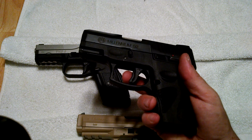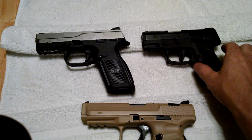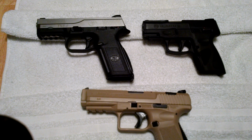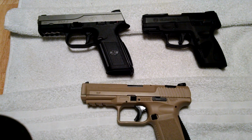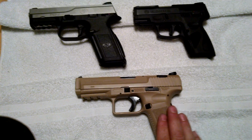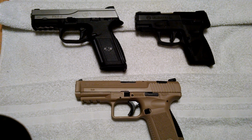So with this little trigger safety and that long take-up, it doesn't quite work for me. But again, $200 for a 21 ounce concealed carry with two 12-round magazines, you're not going to go wrong with that. But if you're a trigger snob, the FN and the Canik TP9SA, this trigger will meet your expectations.